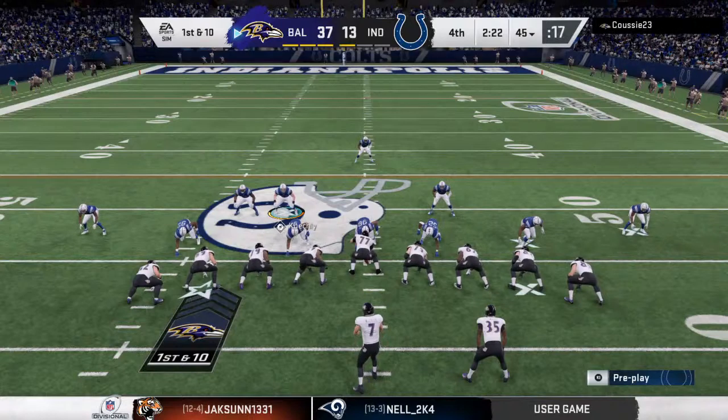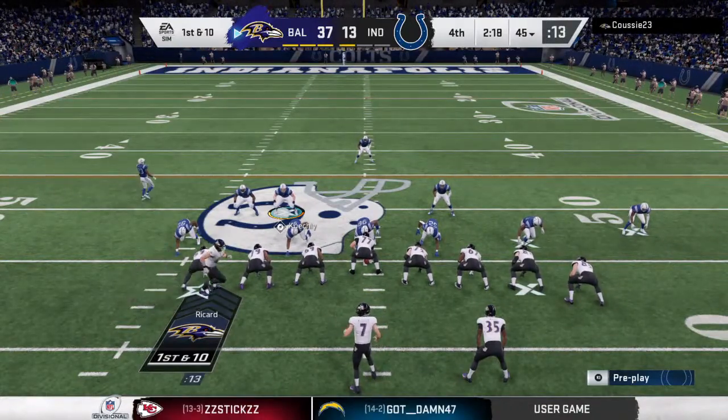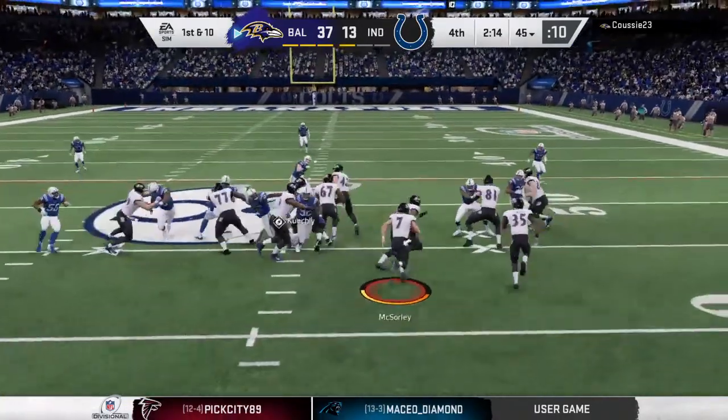Perfectly executed crossing route. Check hot route. Hot, hot. Yo, go, go. Check 3, check 3, check 3.